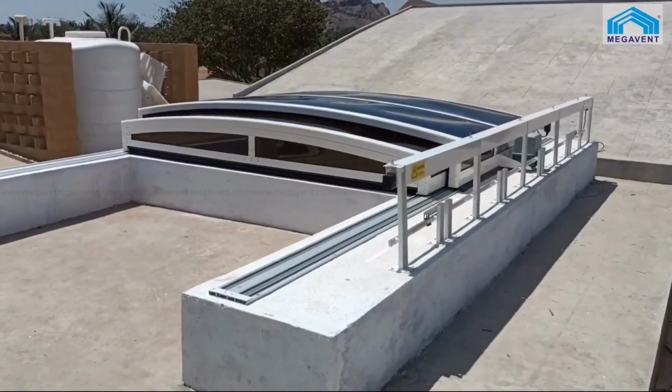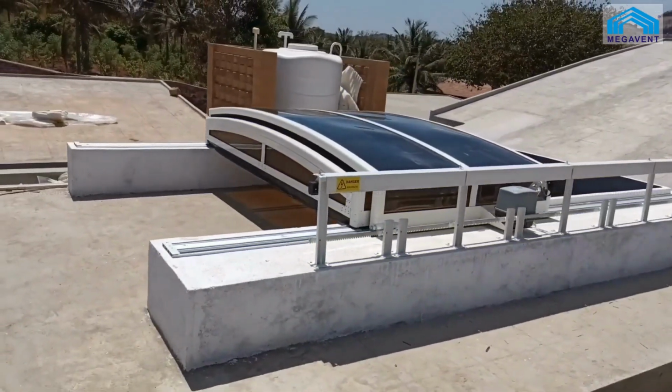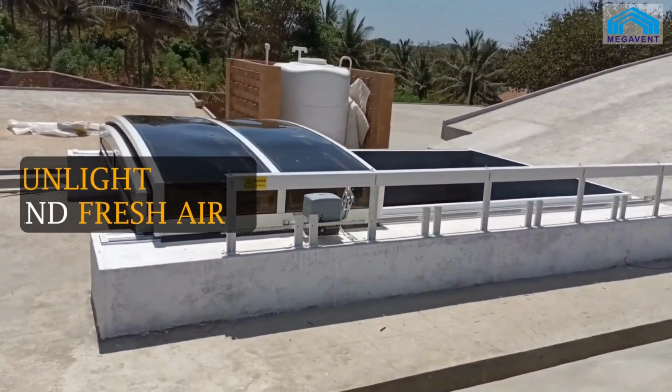We offer a wide range of colors to choose from, allowing you to customize your skylight retractable roof to match your building's aesthetic. Our roofs are also easily linked to home automation systems, making it easy to control the amount of sunlight and fresh air coming in.